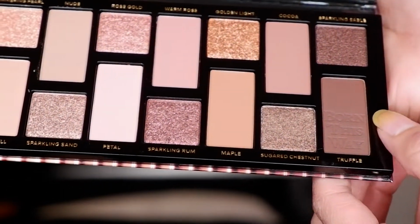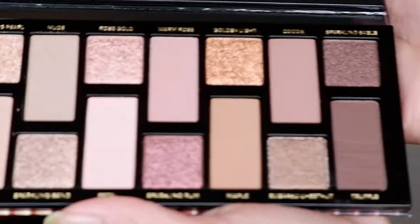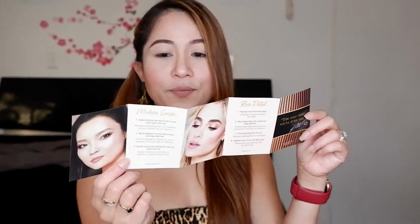Ayan, this one meron siyang sulat na Born This Way. Ayan, guys. Super ganda. So, itatry ko siya, guys, ngayon. But before ako mag-try, pakita ko to sa inyo. Meron siyang guide. Too Faced Born This Way, The Natural News, How to Glamour Guide. Ayan. Which is nice. Meron siyang mga steps kung paano mag-eyeshadow. So, yung gagawin ko ngayon, guys, ilalagay ko lahat ng shade dito para makita natin talaga yung lahat ng shade niya, yung resulta niya, bago ko mag-apply sa eyes ko, guys.